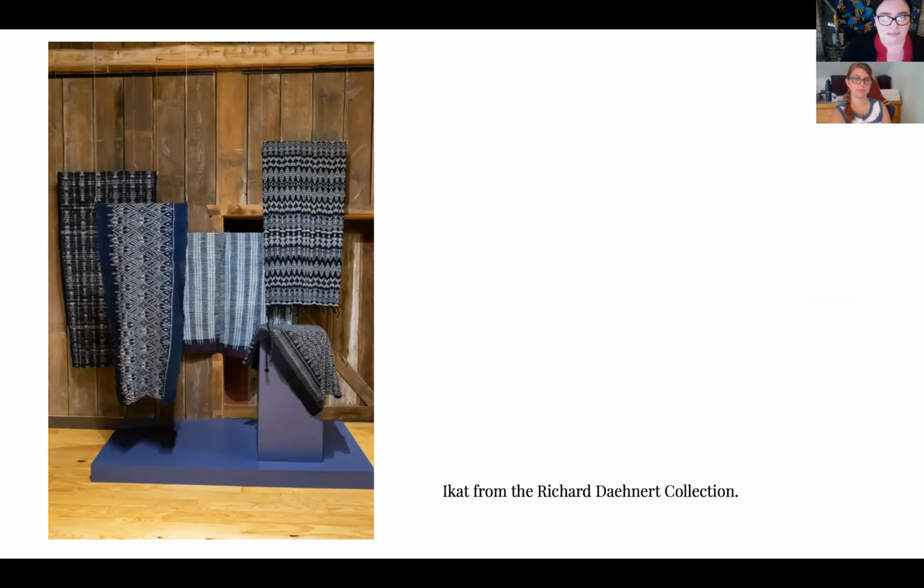Resist dyeing is like tie dyeing, where you pinch the areas, and you can kind of see in the picture, we have some wrapped cloths here. So you can see, this is kind of mid-process. They would put down some sort of wax or mud and then dye it and then scrape off the wax and mud, and you would get the patterning. And you could repeat this process several times in order to build up a complex pattern.